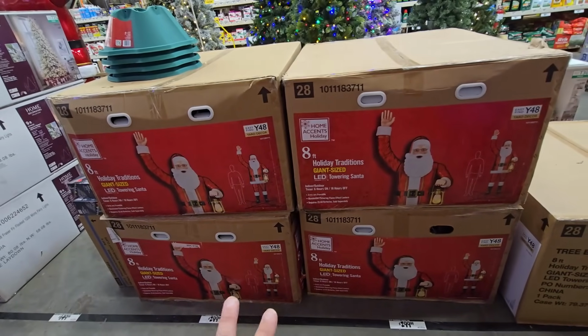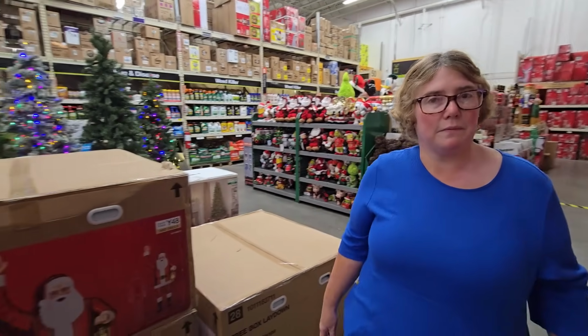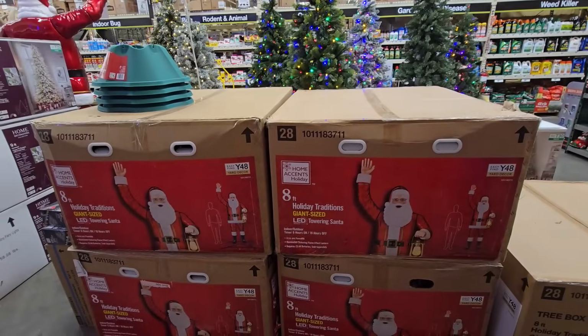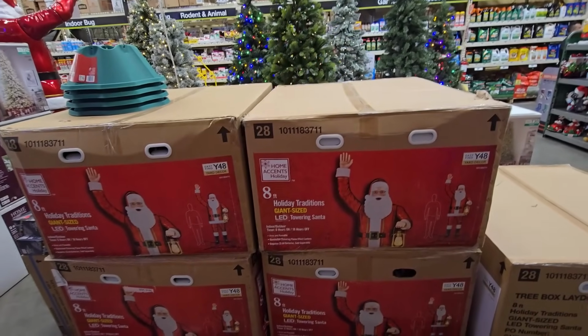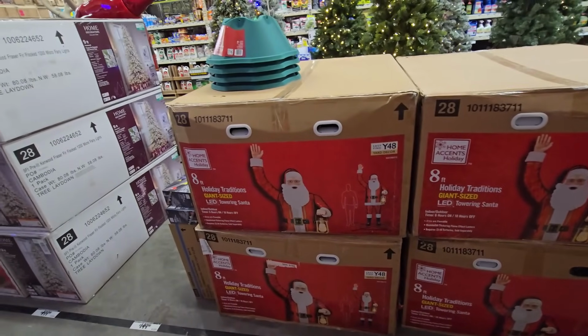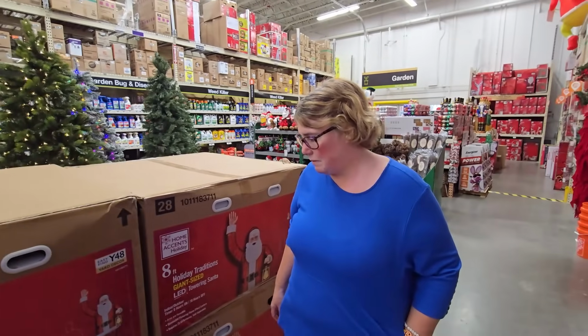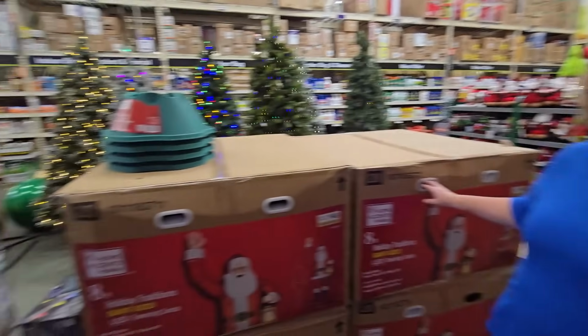Come back about 1.5-2 weeks from now, and you probably won't find them anymore. They'll probably be gone. Because there's a lot of businesses in the area. They're getting ready to take down their fall decor, and they'll be looking for this. And they won't come in just to buy one. They'll come in and buy all four of them. Especially if they have like four different businesses or something.